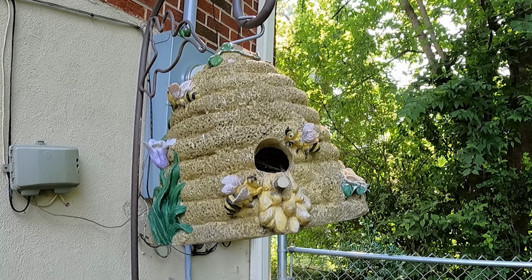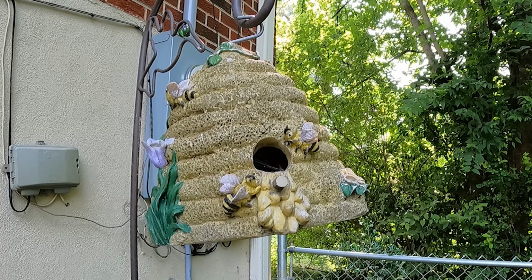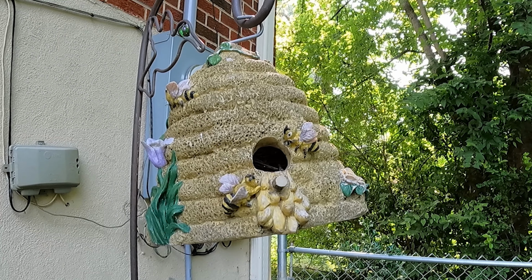The rope that it hangs from fell out of the top a few months ago, and I've been meaning to repair the house. It is broken in a couple of spots, but before I got around to it, the wrens had moved in. The male and female wren both take care of the babies.